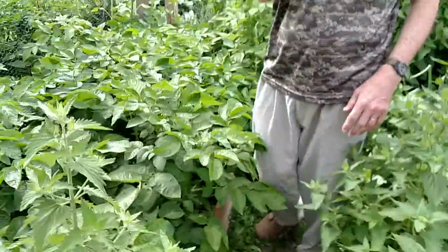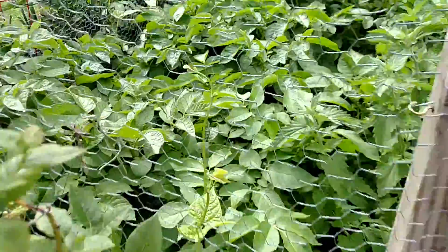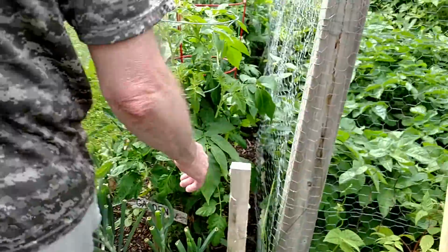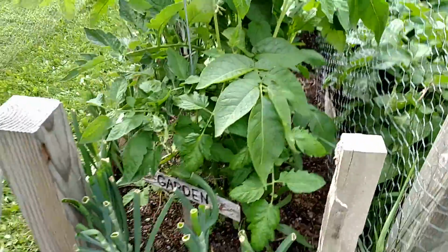Still working. Just our load of potatoes here. Growing great. I am getting a few beans. My beans are not coming in very well this year. I don't know why. Planted some beans in here to try to make up for the lack of them.